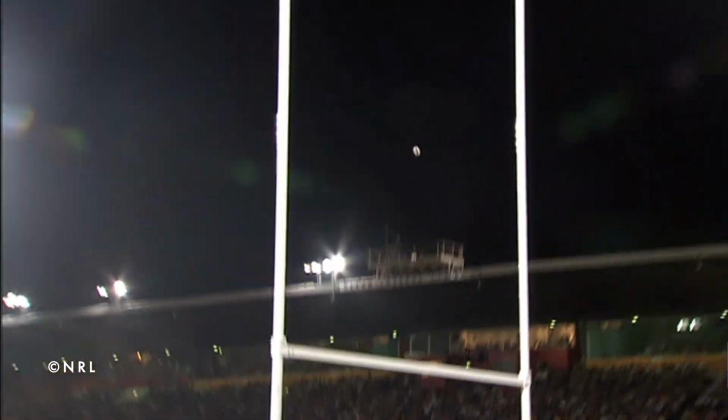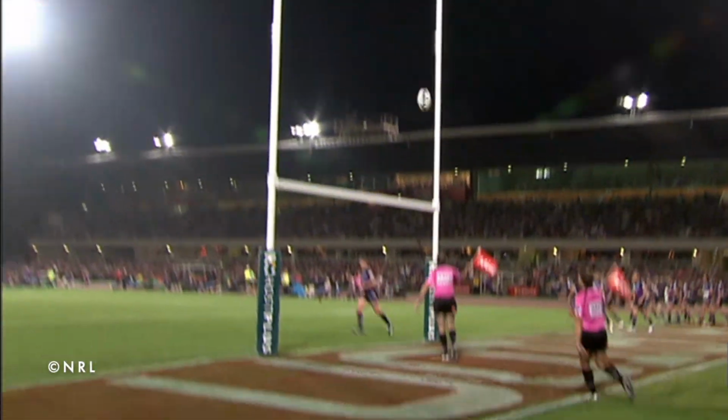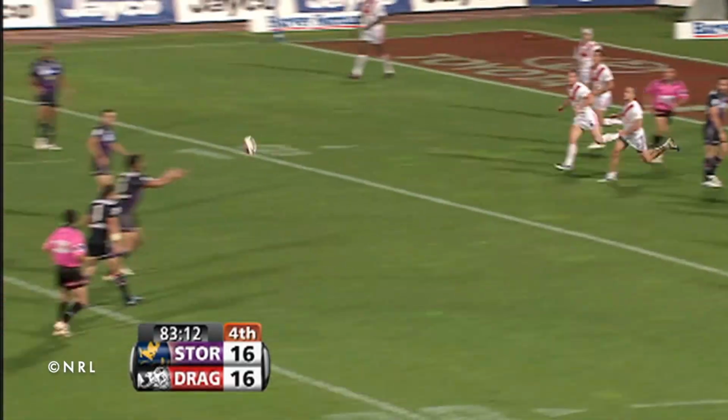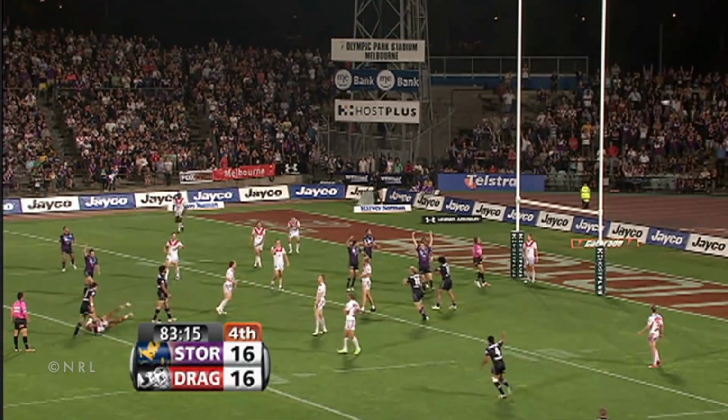Jamie a chance to level it up and left the boot perfectly! Soward's level! Greg Inglis would be the man to step up and calmly slot through a field goal to win the game for the Storm.